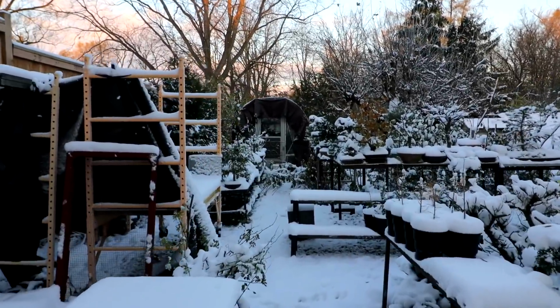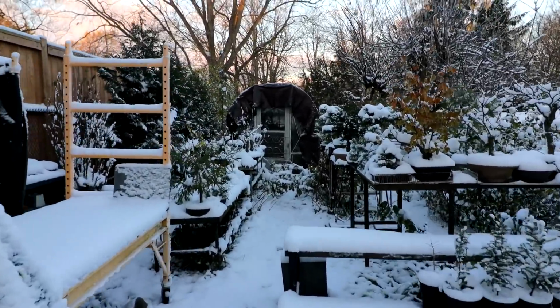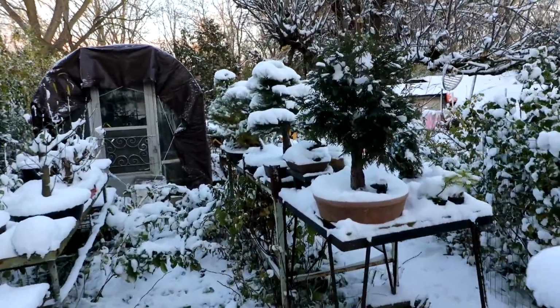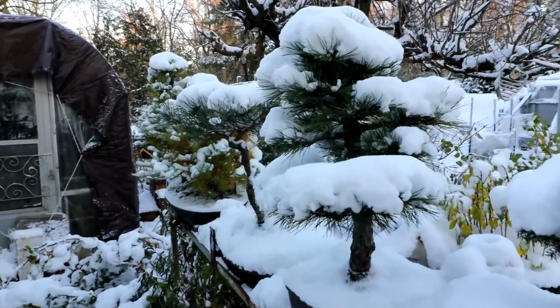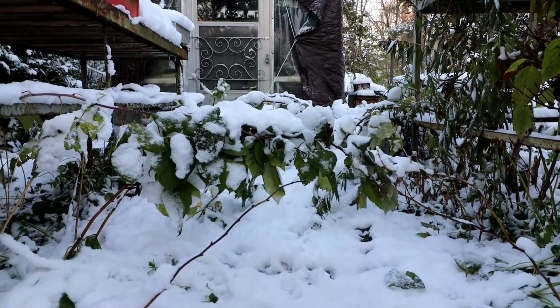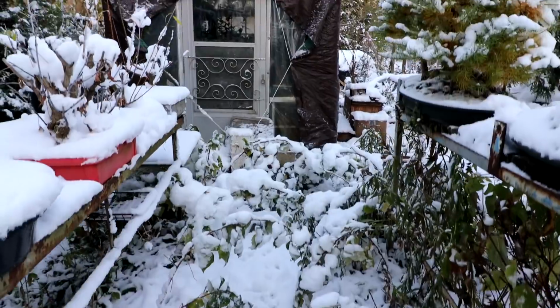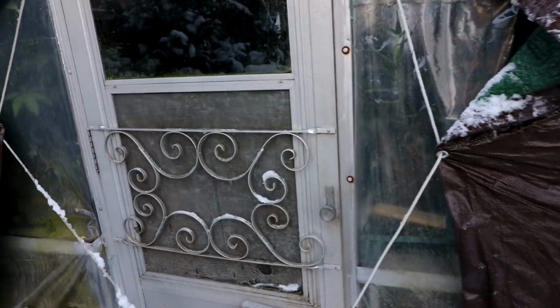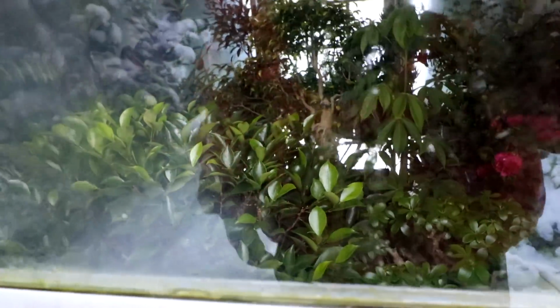I can see all the raspberry bushes are all hanging low. Look at the raspberry bushes down here. They're all arched over. Well, let's go see what the greenhouse is looking like. My initial look, it looks like everything's okay in there. So far anyway, it's hard to tell. Alright, well, we'll check that later in the day.